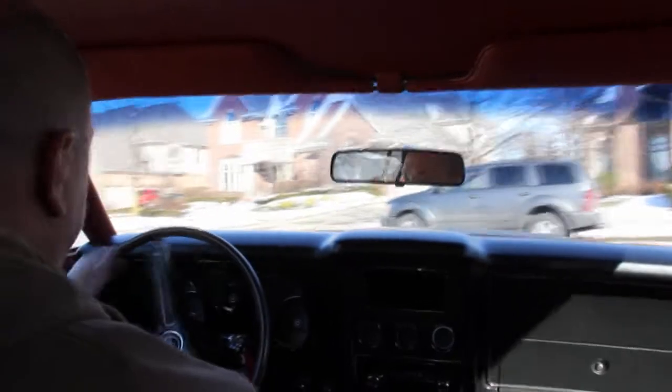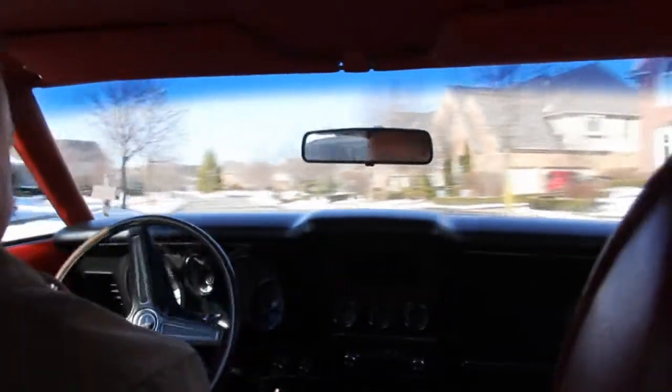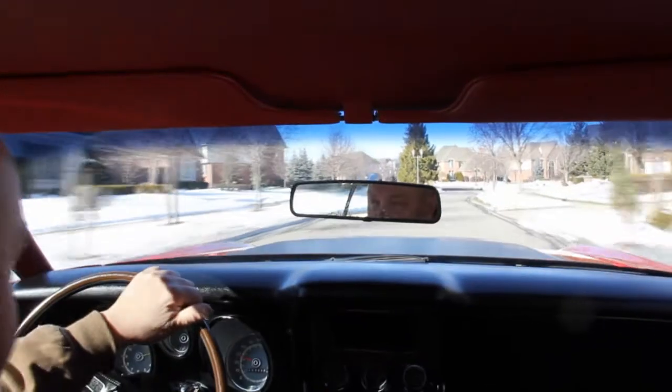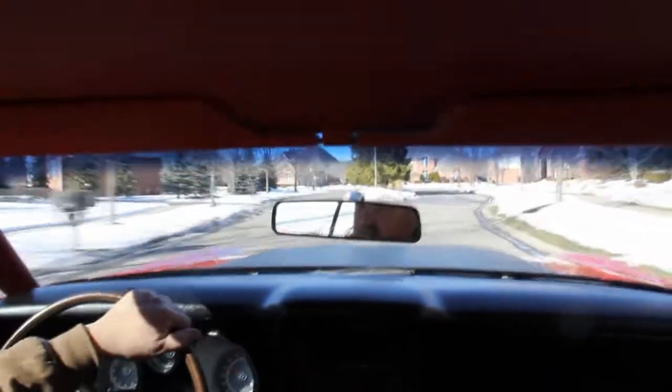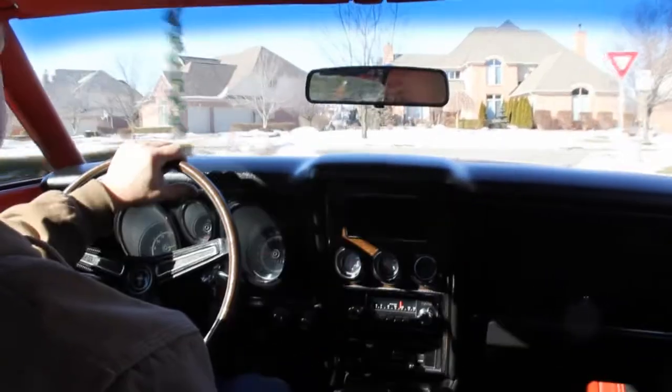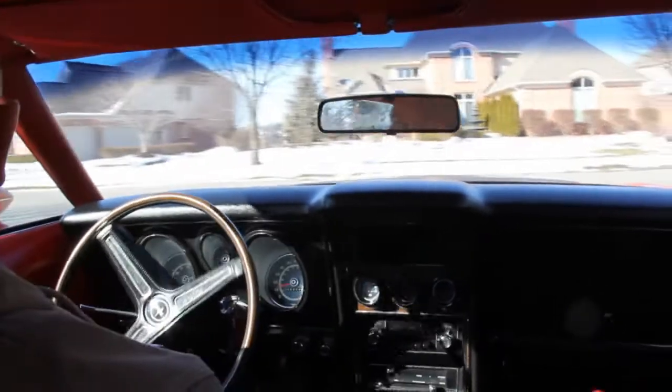Looks like the only thing not working here is the clock. Beautiful car. Steers great. Like I said, the horn works. Real fun to drive this car, especially knowing this is a survivor. Nobody's ever messed with this car. Everything on this car is original, just the way it was in 1971.